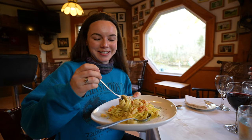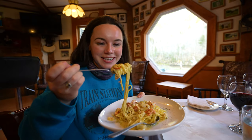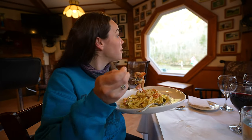We got their seafood linguine, very well known here, so we obviously had to try it. That was very good. Look at those chunks of lobster. Amazing. And we have a view of a waterfall.